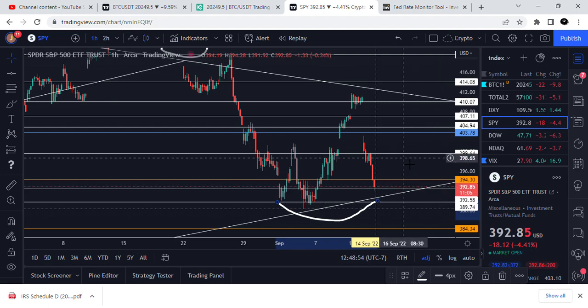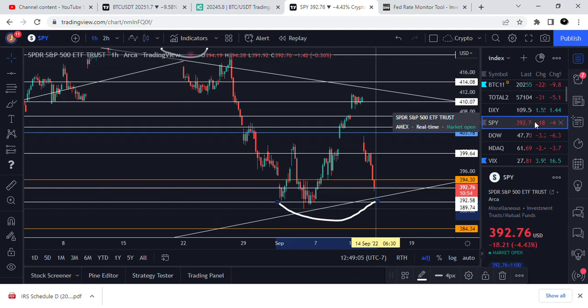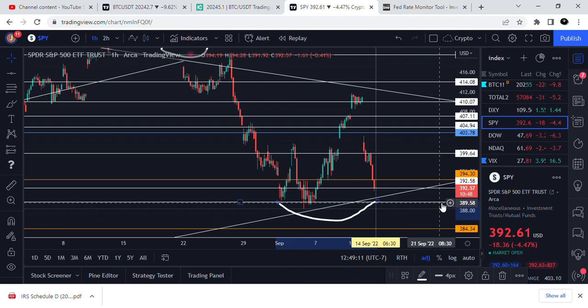Right, so we're coming into close, and the SPY is down 4.4%. Or let's see what it really is. It's, I don't know, 4444, angel numbers. All right, so what I'm watching for right now is this final flush.